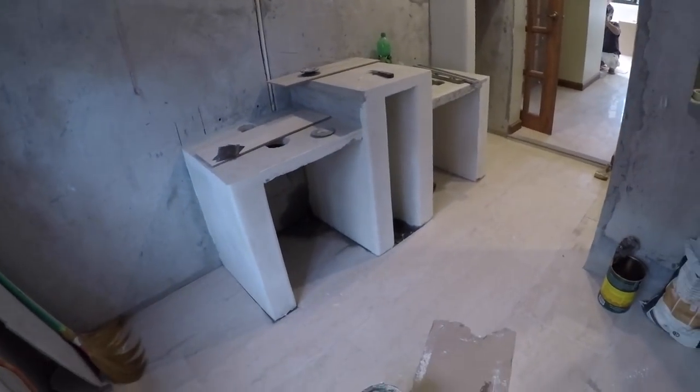Inside this room, I want you to look at this. Let's put some lights on so we can see a little bit better inside of here.